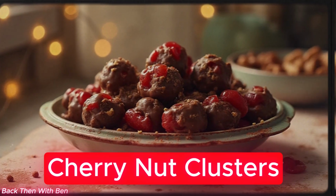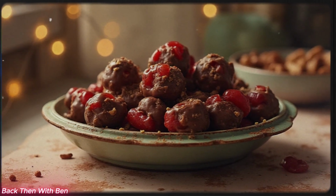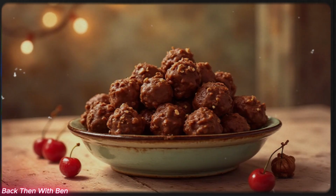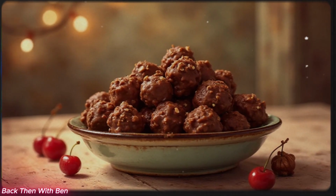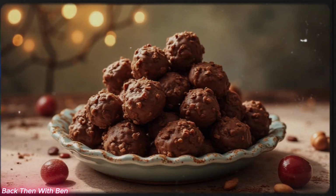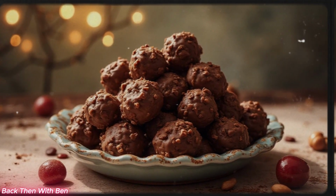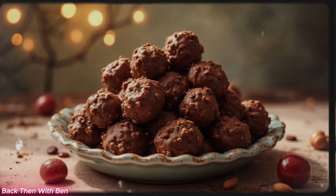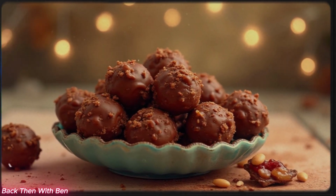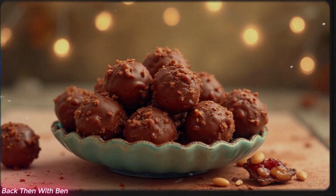8 cherry nut clusters. These small, knobby clusters combined candied cherries and roasted nuts bound together in a thin layer of chocolate. Each bite was a mixture of chewy, crunchy, and sweet. Homemade and local versions were especially prized during the holidays. Unfortunately, their short shelf life and messy packaging made them difficult for larger companies to produce, and they faded from the market. Older generations still recall sneaking 1 or 2 from the tin before the family gathered around the tree.